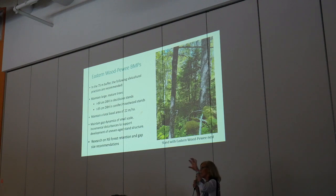again, we have this 25-meter no harvest buffer, and then outside of that, we recommended the following silvicultural practices: to maintain large and mature trees. And now these are details from Ontario, so I think we might want to modify that a little bit for Nova Scotia, but large diameter trees in deciduous and mixed wood stands. A total basal area of 22 meters per hectare. And also maintaining and promoting gap dynamics.